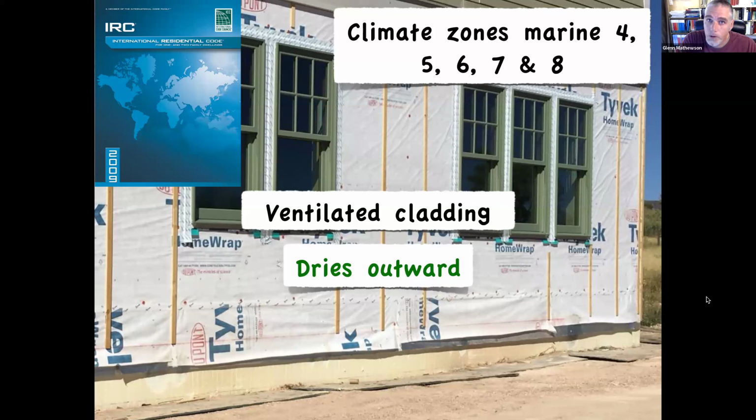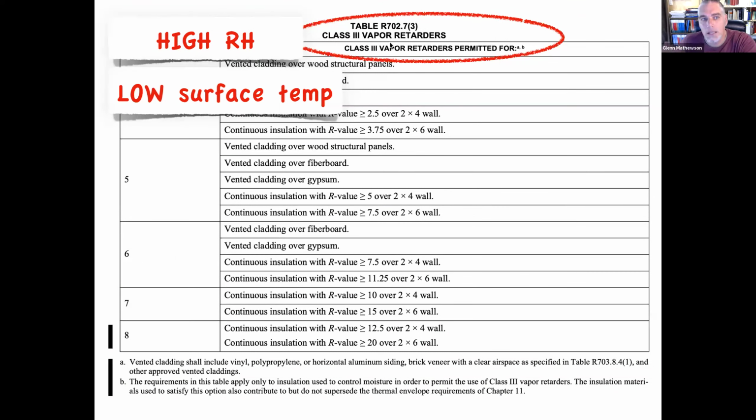The insulation approach said, all right, let's try to control surface temperature. This approach says, hey, we've got this class 3 vapor retarder on the inside. That means we're going to have a higher relative humidity in that wall cavity. That's not so good. And we don't have continuous insulation, so we have a low surface temperature inside that sheathing. That's not so good. So the other choice you can do here in our climate zone, you can see above the insulation choice, is ventilated cladding.